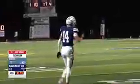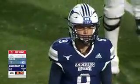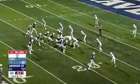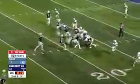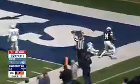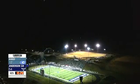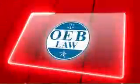Martinez looks one way, throws the other. Now tackled. Play of the year for Bryson Val, a one-handed stab, and I don't know if anybody can get this to him, but somebody just got lost. Okay, pretty nice right there for Bryson Val.